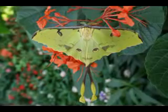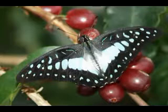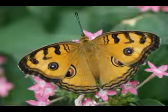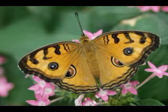Butterflies and moths have membranous wings, which are supported by a series of veins which radiate out from the base of the wings. In almost all cases, these membranous wings are covered by a series of tiny overlapping scales which make up the colors and patterns found on the wings of butterflies and moths.